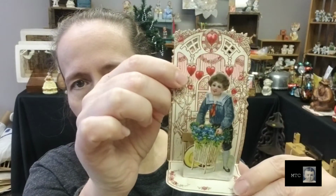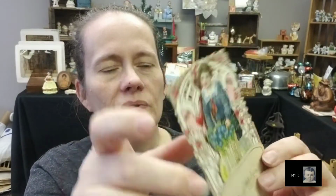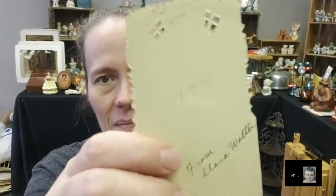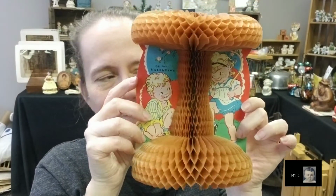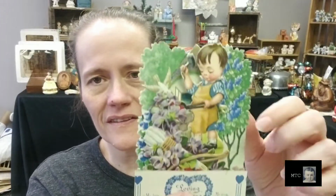Another one. Really sweet. 1924 written on the back. This is awesome. Look at that. Pat from Uncle something and Aunt Joe. Oh, look at this. This is sweet.